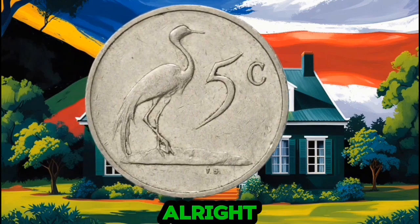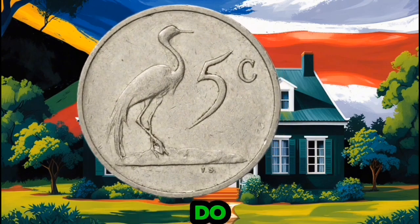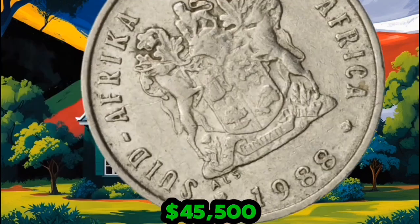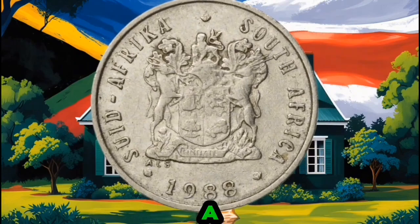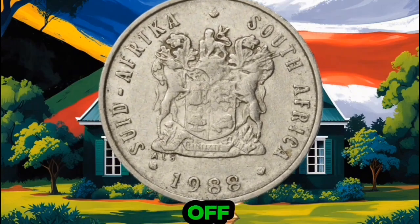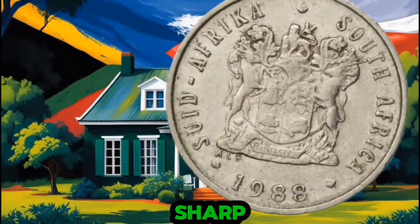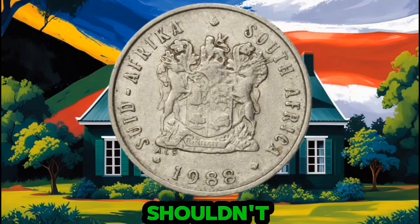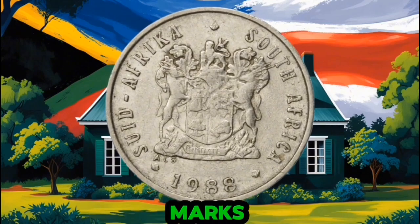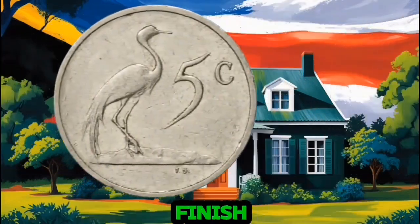All right, let's say you found a 1988 5-cent coin and you're wondering, how do I know if it's worth $45,500? Well, let me give you a few tips on how to identify a valuable coin. First off, check the condition. If your coin is in mint condition, it will have a sharp, mirror-like finish. The edges will be clean, and there shouldn't be any scratches or wear marks. The proof version should have that distinct mirror-like finish.